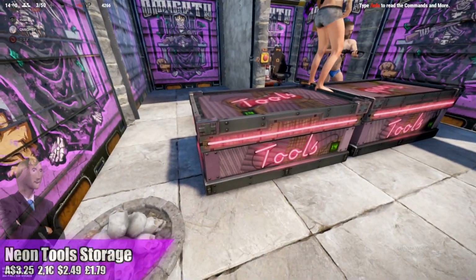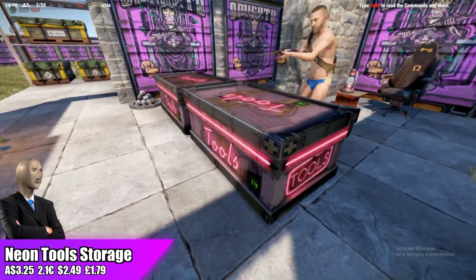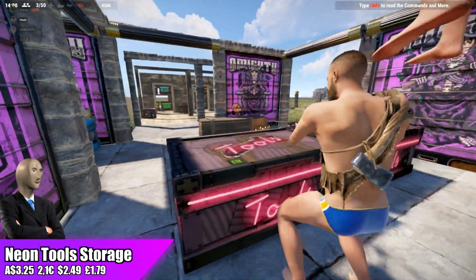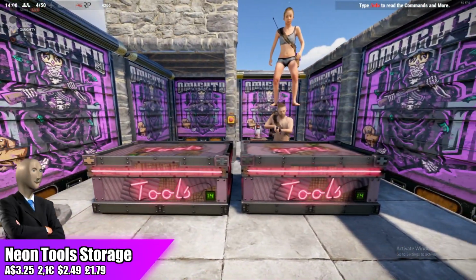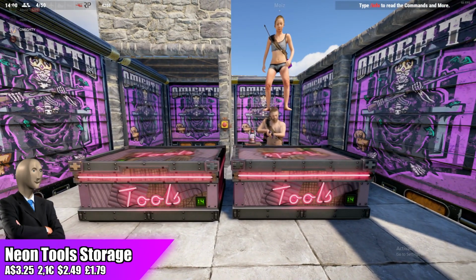And last but not least, moving over to the final skin of the week, a continuation of the Neon storage set. So we've got the Neon Tools storage box going for $3.25, standard store price.